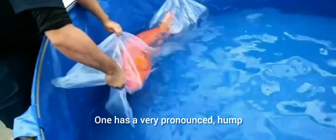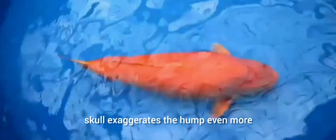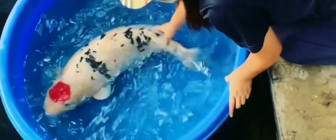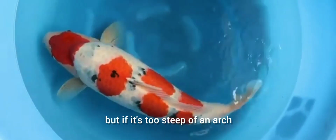One has a very pronounced hump, and the other has an appropriate one. This is a function of the bone structure. And here, the angular shape where the gill plate meets the back of the skull exaggerates the hump even more. These things are apparent on tosei, so if you really don't like the hump, pick tosei that don't have a hump. As for fish getting bellies, that's overfeeding and a weak tail section. Bellies are not good, and the slope from head to dorsal is important, but if it's too steep of an arch, the hump may look too drastic.